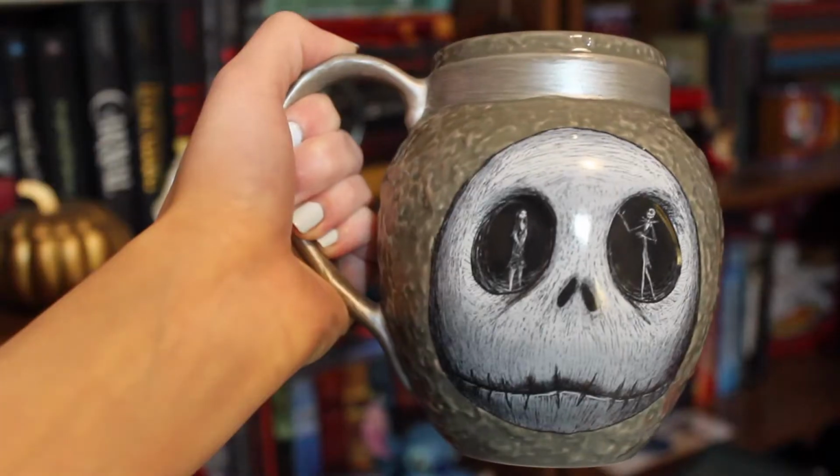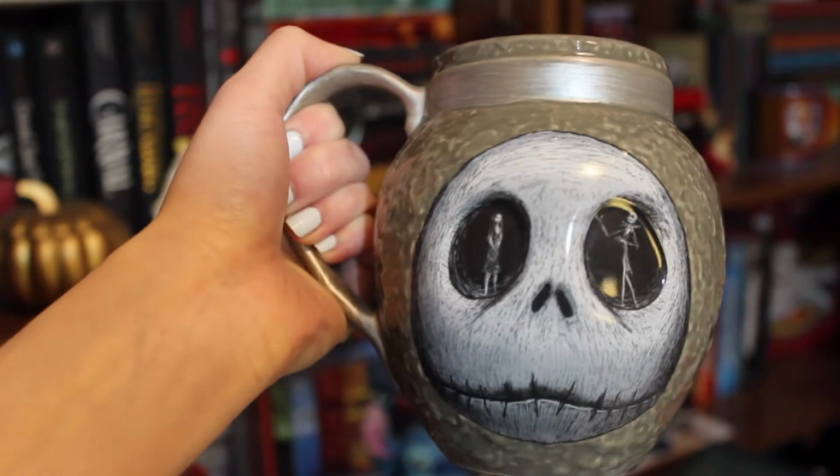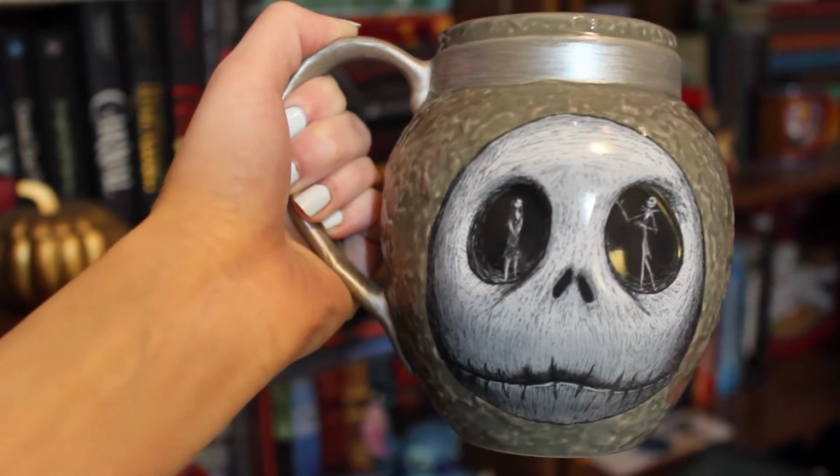On one side it looks like a Deadly Nightshade bottle, and then on the other side is Jack's face, and in his eyes, I'll have to do a close-up of it because I don't know if this angle is going to do it justice, but in his eyes is Jack and Sally, and I just love it, which is something you're probably going to hear me say about everything in this haul. This is actually one of the ones that I don't drink out of. I strictly use this just as decoration, so it's been sitting on my shelf just off camera.